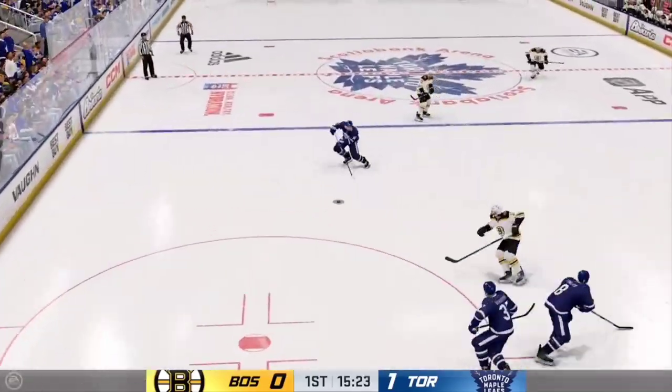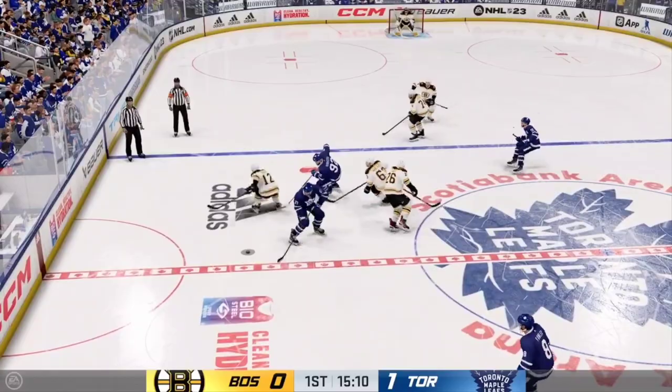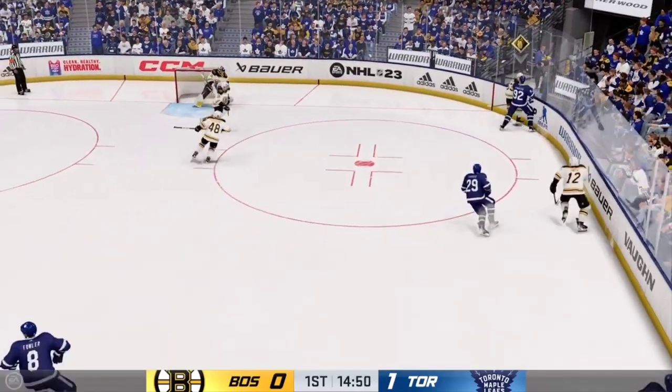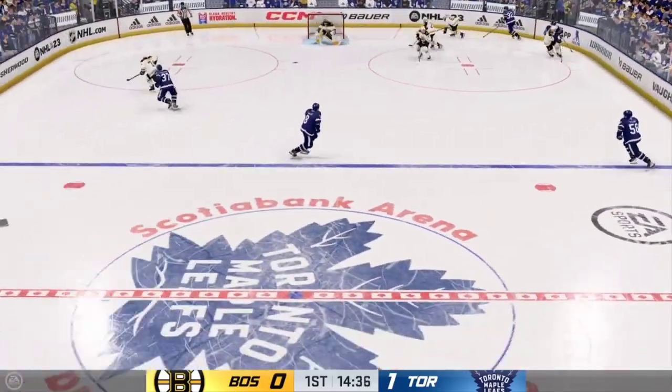Letang's taking it from his own end. Looks to pass it to Giroux. Went for the dirty dangle and it goes sideways. Tries that last move. Maybe he should just shoot the puck or get it deep. Got a chase now.